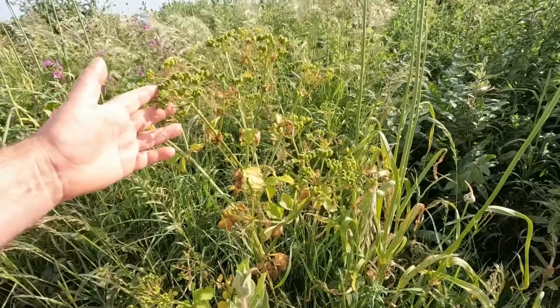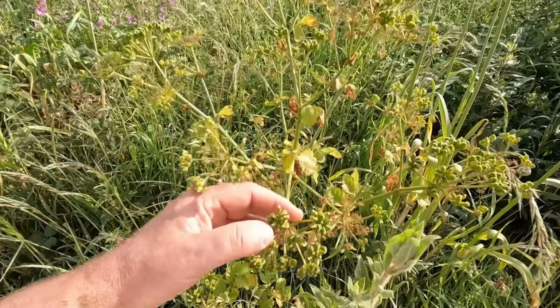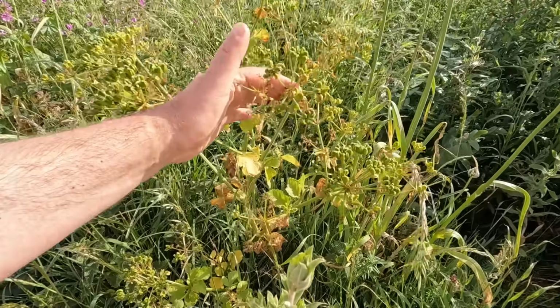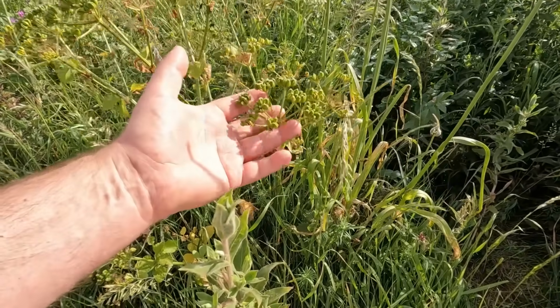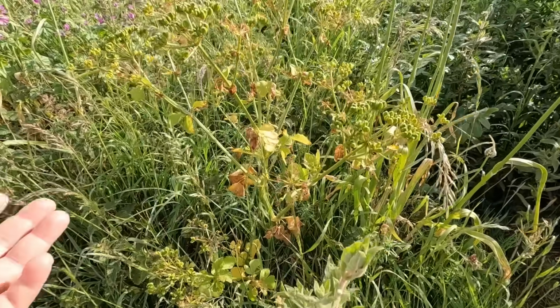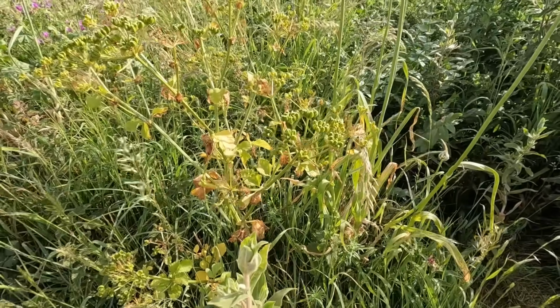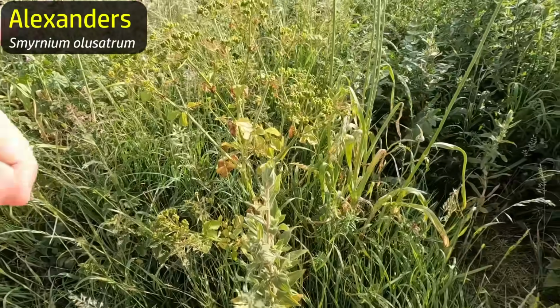Here's another member of the carrot family. So we're too late to see the flowers, but you can hopefully see from the seed-bearing structures here that it's a member of the same family. It has these umbels of, well, what was originally flowers. These are now seed pods. Is this hemlock or is it wild carrot? It's neither. This is Alexanders, and this one's edible.